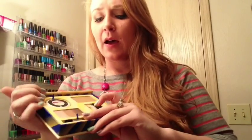But I am happy because I actually thought about buying this because I like Benefit products, but I didn't want to buy the full-size version. I'm really happy that it was in here, and I can try it out to see if I actually like it. So I'll have to update you on that.